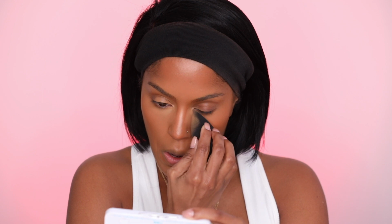Ooh, see how it kind of shapes the nose? A little bit up here. I'm gonna blend the nose first. So we're just keeping it right under the eye. See how now you can really see the nose contour? This color really just does it.